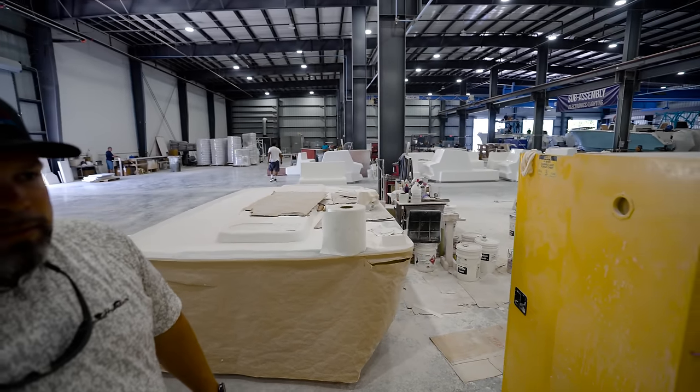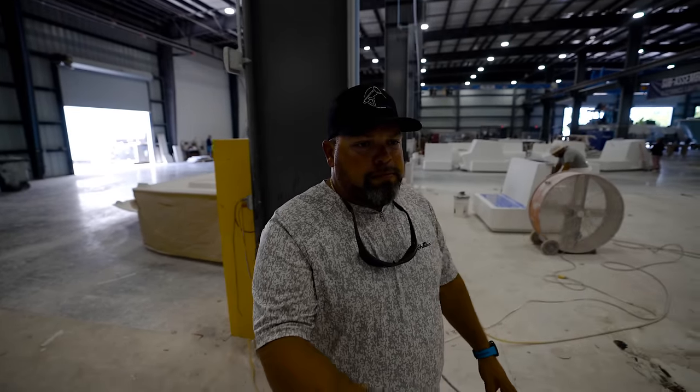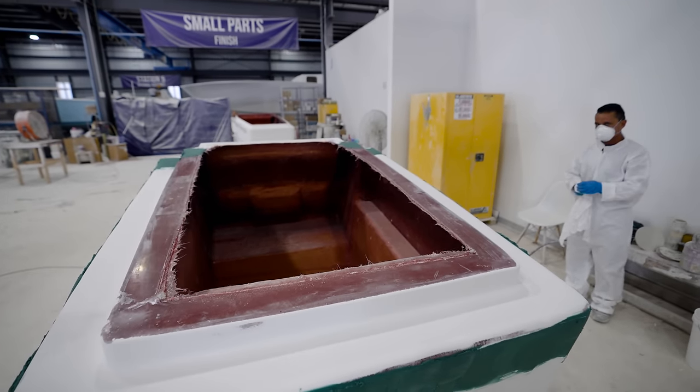So everything that comes to this area is mostly done. Yeah, we're almost there, right? We have some seams that we've got to clean up. So what the guys are doing here is actually doing that, right? Our finisher here, he's doing a great job on it, working super hard.